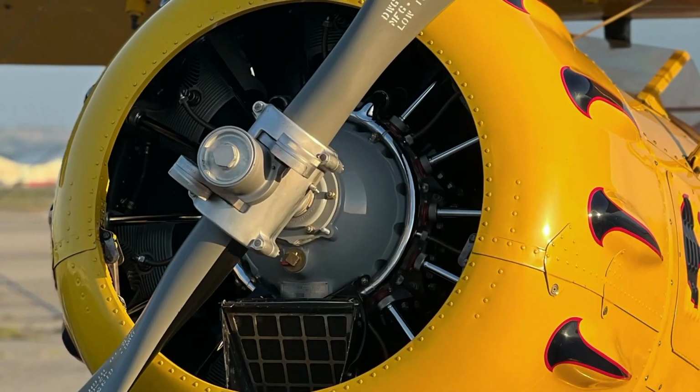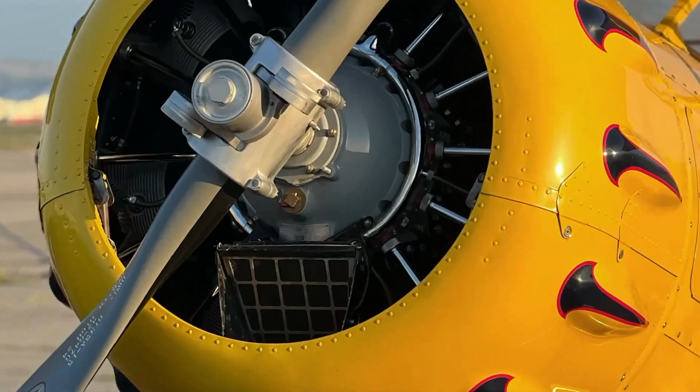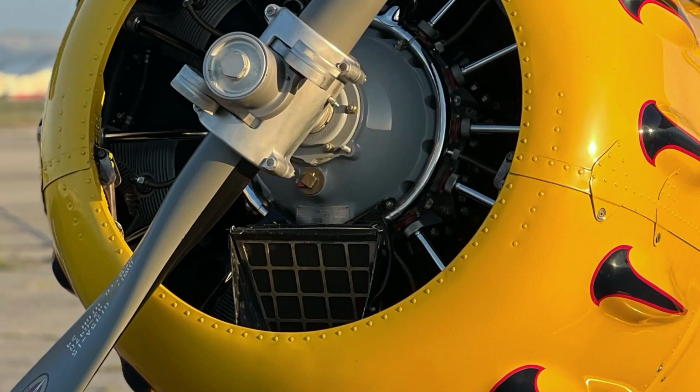This shows the cargo compartment behind the aft cockpit. The rear windshield is glass, so you're really well protected back there in the back. The front windshield is plexiglass because it needed to make a couple of bends there. It's tempered, and it's got a little coating on it as well.